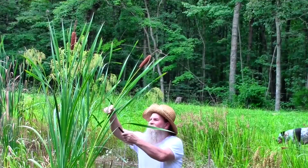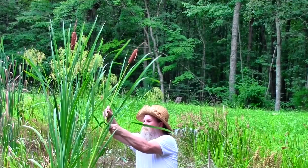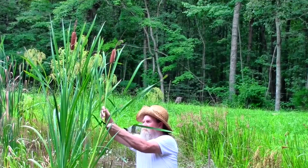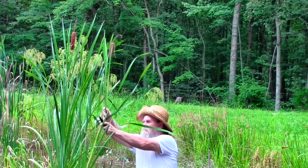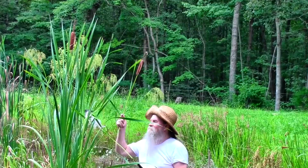What kinds of wild things do you have on your homestead? Let me know what you like to eat. Patara, hey, what do you guys have over there at Appalachia's Homestead that's yummy to eat? That's wild and growing out on your property.